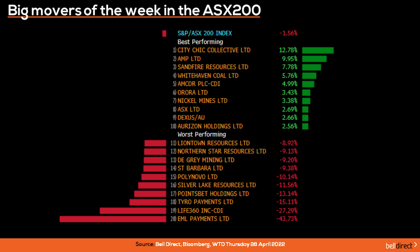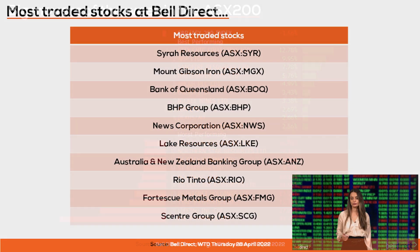CCX reported total sales growth of 47% in H2, whilst earnings remained flat year on year. Meanwhile, as the information technology sector fell 3.8%, tech stocks EML Payments, Life360 and Tyro Payments were the worst performers on the ASX 200. EML has declined a massive 44%. The company reduced its FY22 EBITDA guidance by approximately 8% to the range of $52 to $55 million, and that was due to operational execution problems in Europe.